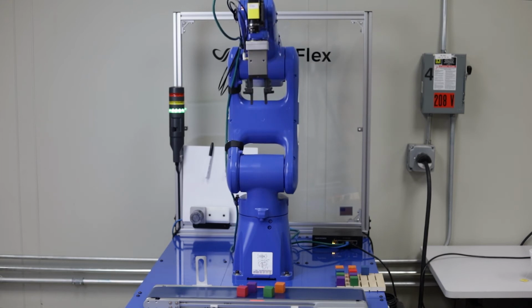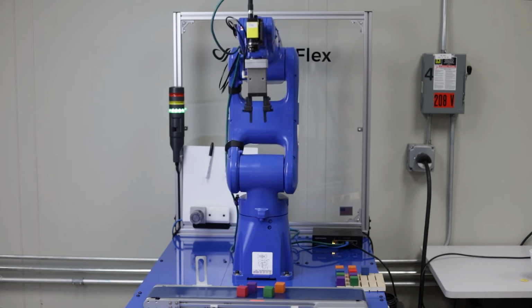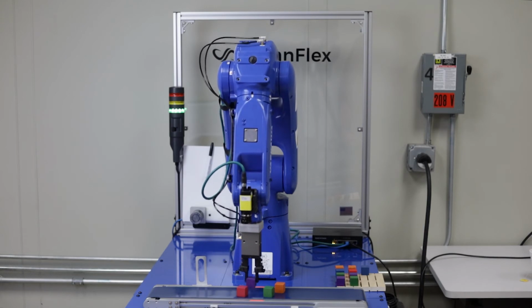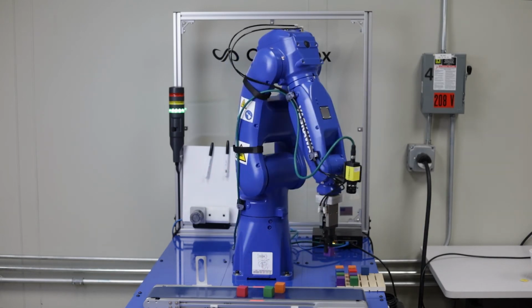So as we continue to palletize 16 blocks here, once it captures the image for the first time, as long as it's in the field of view, any color, any orientation, it's trained to properly go down and pick up. And yeah, so it works pretty great.